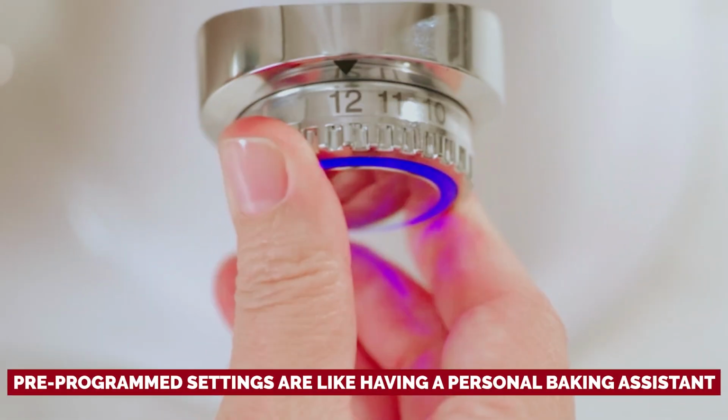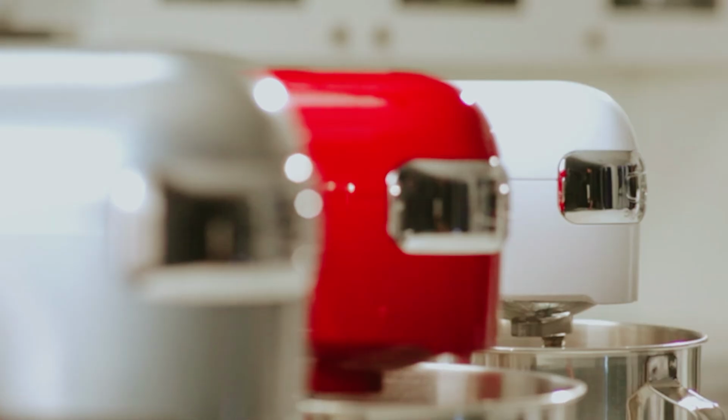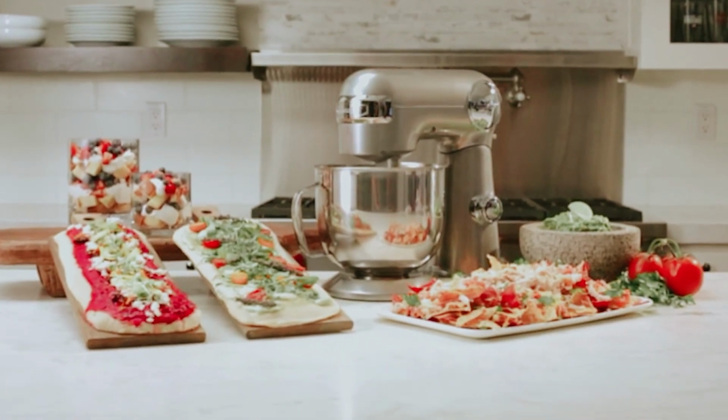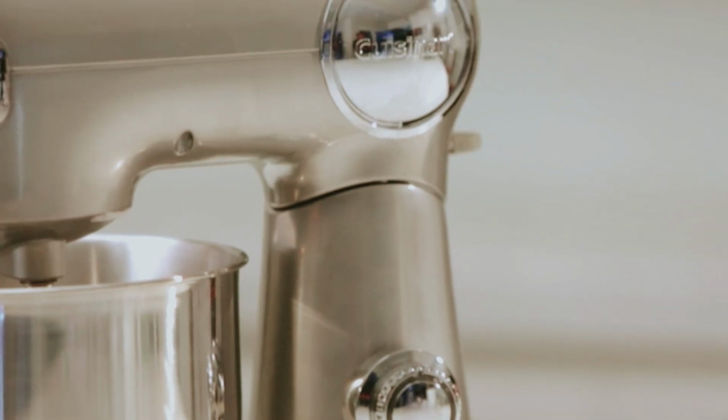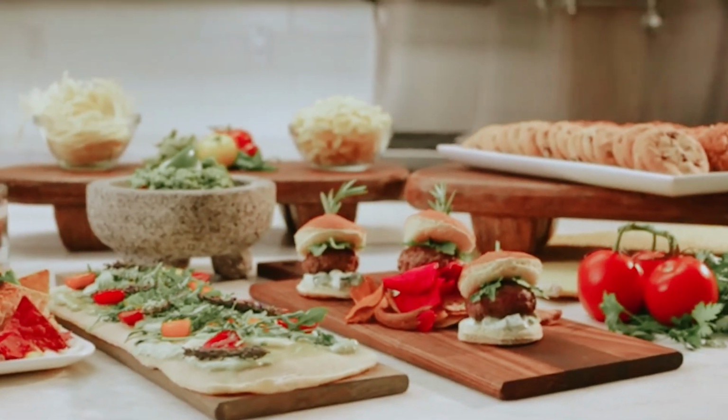The pre-programmed settings are like having a personal baking assistant. Whether you're whipping cream or kneading dough, this mixer knows exactly what to do. It whipped up perfect cream peaks in under 2 minutes. No arm workout required. You'll love how it handles cookie dough too.